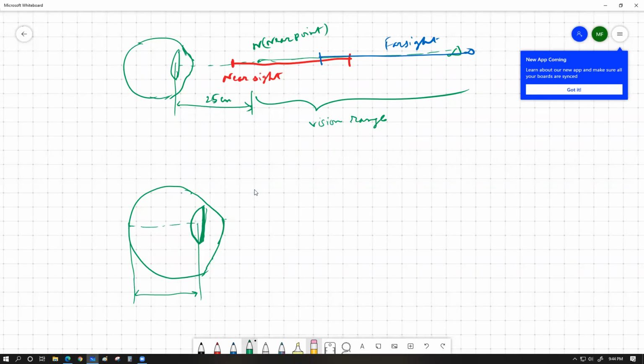So if we want to see objects which are at different distances away from the eye, we have to somehow be able to merge all the light rays. Let's say this is the near point of the eye. So let's say this is the near point and it goes on further.